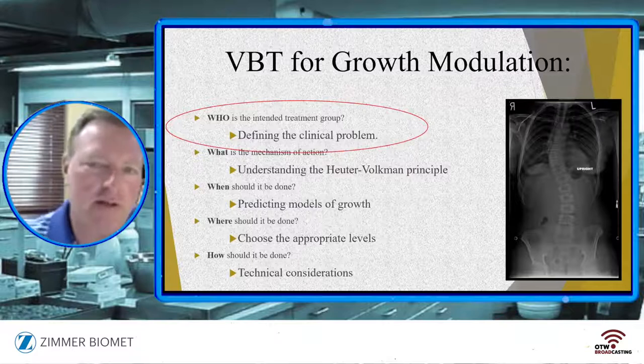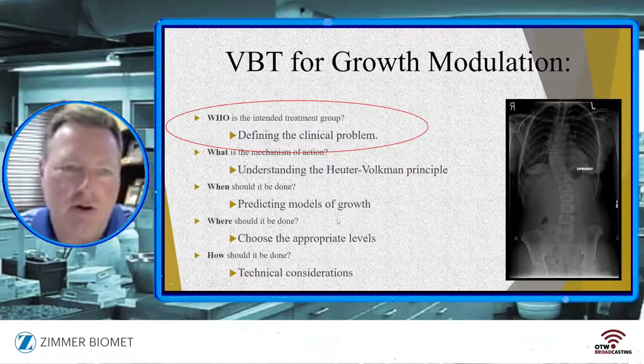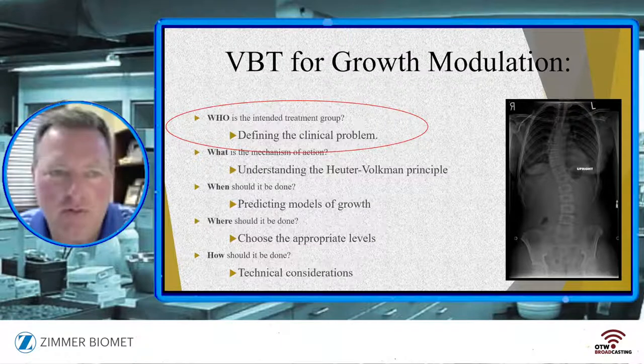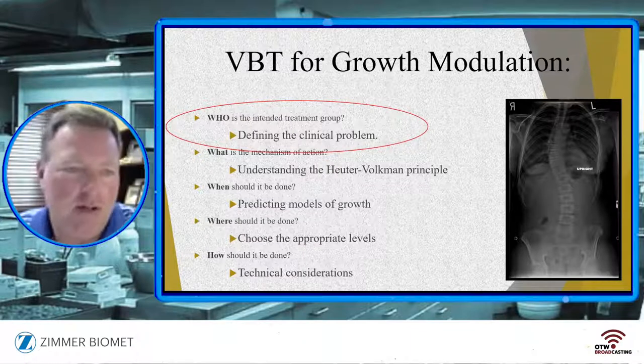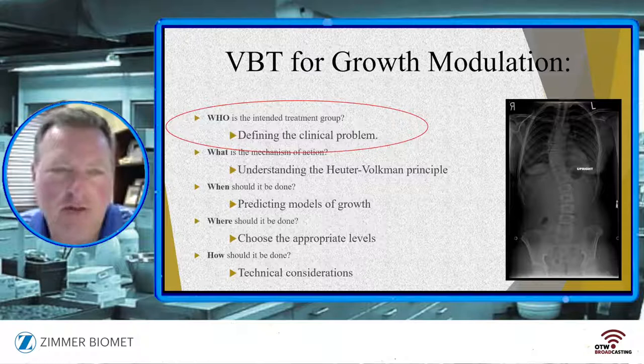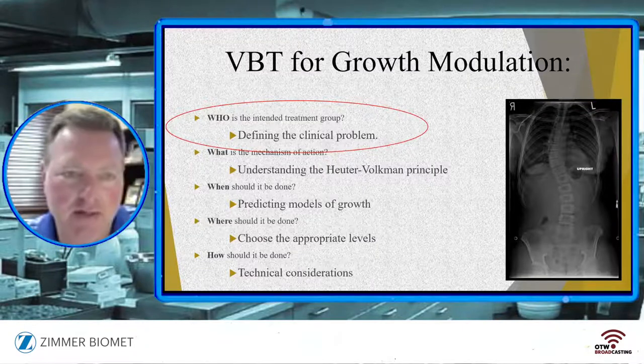So when we look at it, there are so many questions that we started out with originally with VBT: who was our group, what was going to be our mechanism, when should this procedure be done, where should it be done, and how much should we be treating, and all the technical considerations. And so when we think about our intended treatment group, we need to best define that.